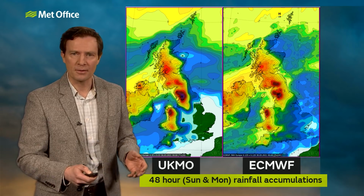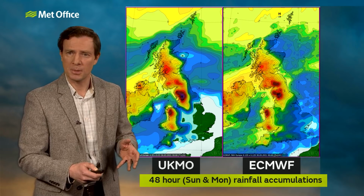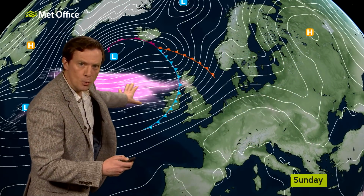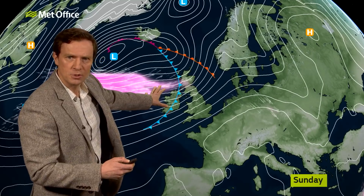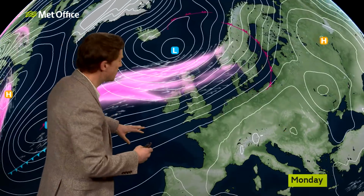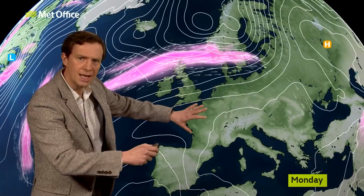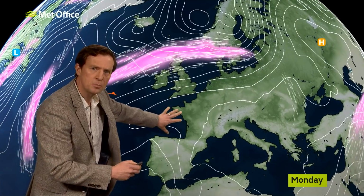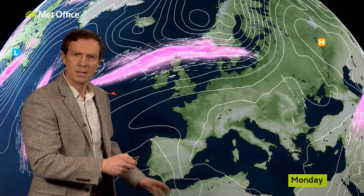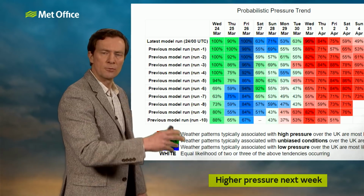What happens beyond that? Well, we're then looking at things changing perhaps as we go through the middle part of next week. The low pressure systems being blown in by a strong jet stream through Sunday and Monday, but signs as we go through Monday that the jet stream starts to just track a little further north, which could just allow higher pressure to start to build up from the south. And that's the main trend, it looks like, as we go into the middle part of next week, shown here on the probabilistic trend through next week.